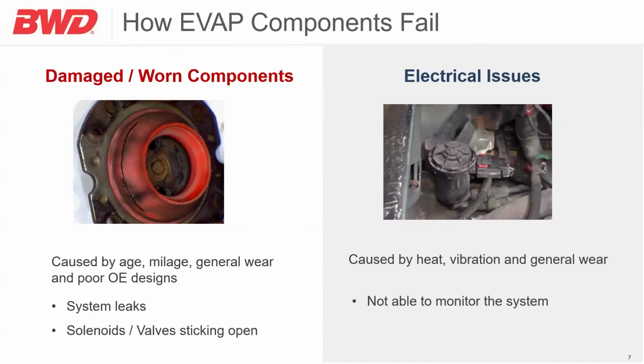So really, time and age and general wear is one of the most common reasons, along with poor OE designs. But we can't forget about electrical issues as well. Again, heat, vibration, and general wear. This is on anything. We've talked about this with fuel injectors. We've talked about it with ignition coils and cam and crank sensors.